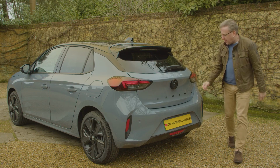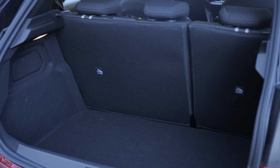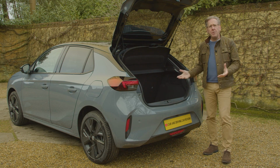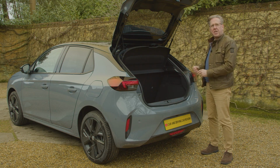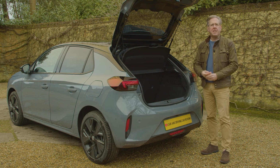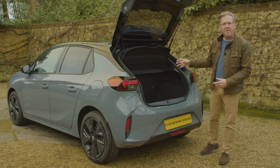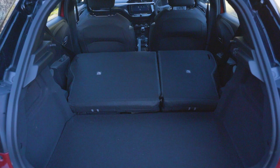Finally, let's take a look in the boot, which is 309 litres in size, the same as the combustion version and pretty much the same as an E208. It's quite a usable, squarely sized space with 885mm of length and 867mm of width. Folding the straightforward 60/40 split rear bench reveals 1,118 litres of capacity when you load to the roof.